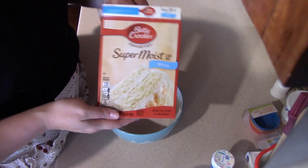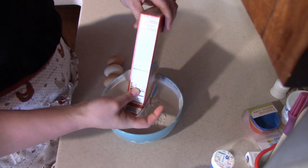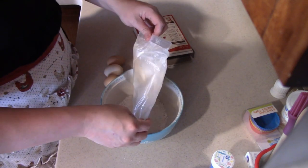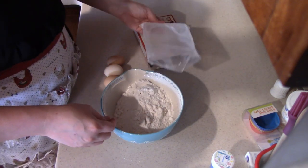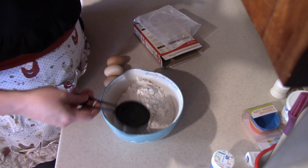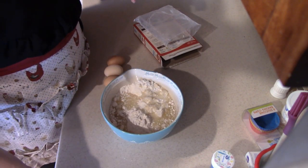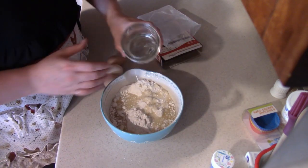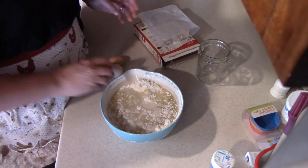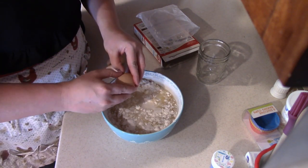For our cake mix, I'm gonna start out by just making the cake batter just like it says on the back of the box. Maybe try not to make a mess like me. Well, we might need a bigger bowl. But my cake mix says I need 1/2 cup of oil, 1 cup of water, and then 3 eggs. And these are our farm fresh eggs from our chickens.